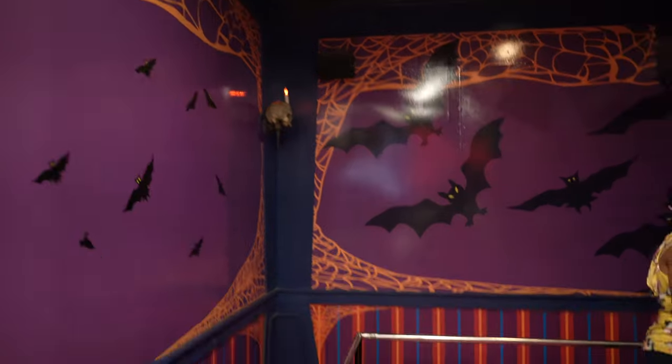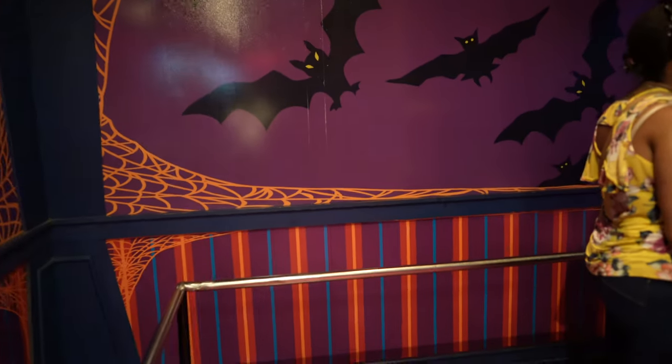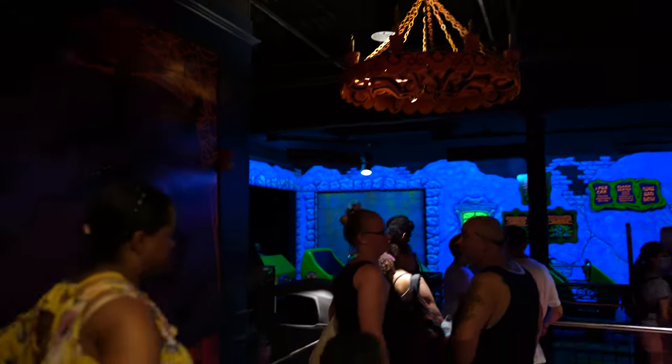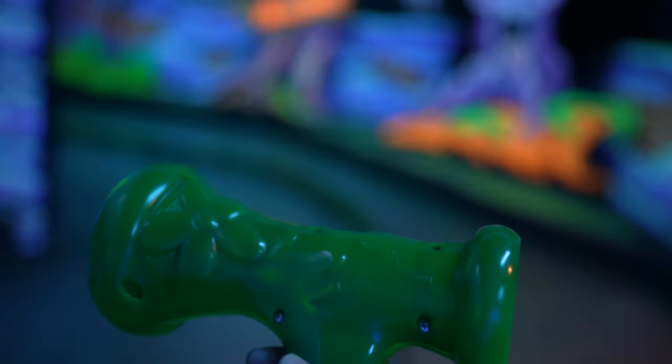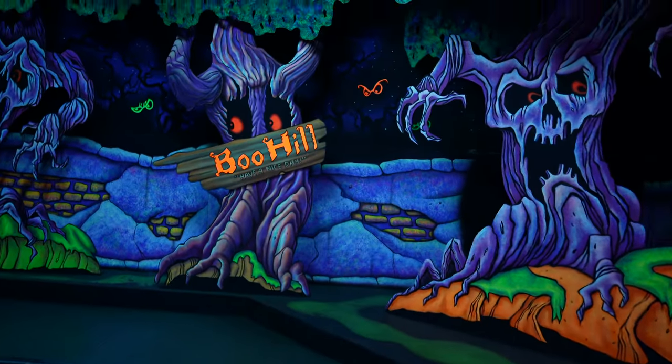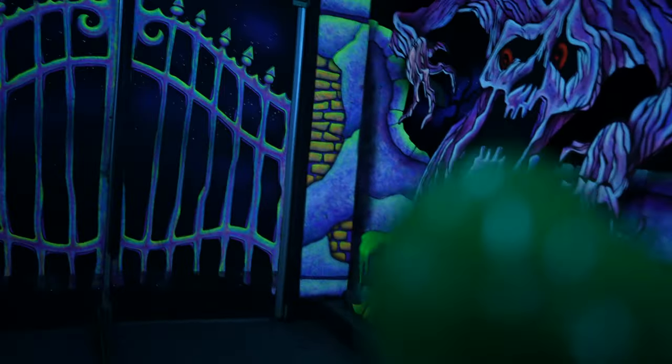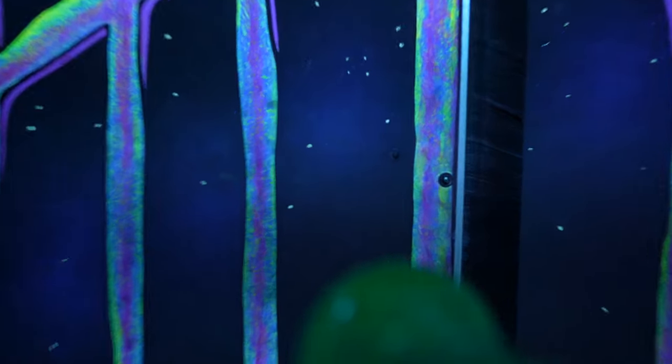I love this ride. Well, I haven't ridden it yet. Oh, it looks like they have a lot of glow-in-the-dark elements. And here we go. You got your blaster. And then we're entering Boo Hill. Whoa.